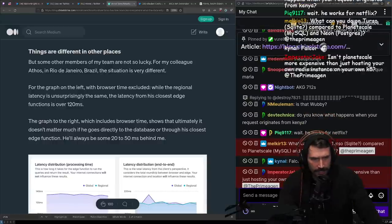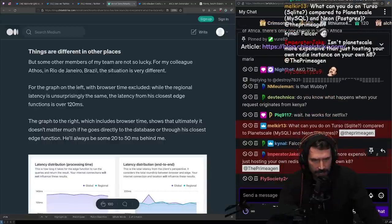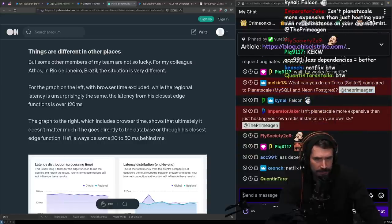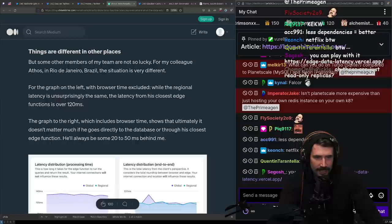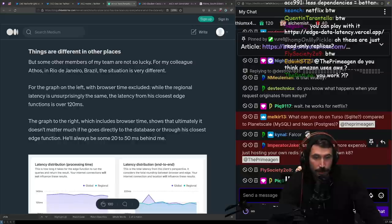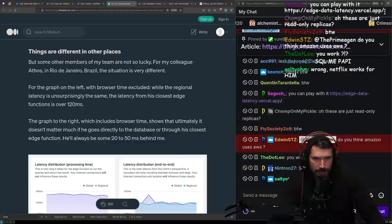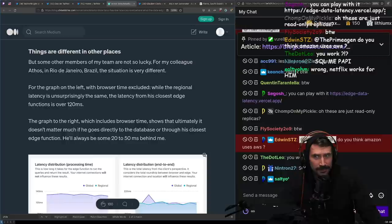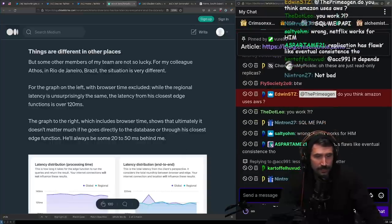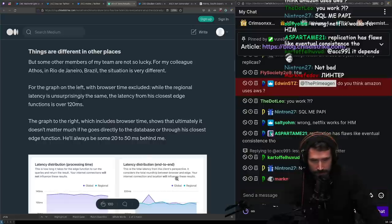What can you do with Turso, SQLite, compared to PlanetScale? I think they're all the same thing, right? They're all SQL, and so you can pretty much do all the same thing. Isn't PlanetScale more expensive than just hosting your own Redis on your own K8s? I don't know PlanetScale's cost, but Turso's pretty cheap. Their free tier is 8 gigabytes, if I'm not mistaken, plus 3 replications. So pretty good. That gets you more than off the ground for most data storage stuff when you're starting off.